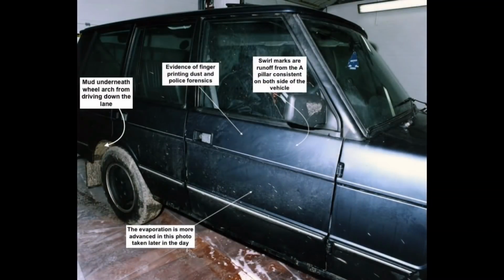Now, for those of you who may still believe that the Range Rover itself was transported via a trailer and dropped down the crime scene, we have something which actually counteracts that in a very basic term. One of the clearest indicators that the Range Rover travelled the full length of the lane itself without the assistance of a trailer is the amount of mud that has started to dry underneath the rear wheel arch, which is consistent with the same type of mud found on the tyre walls and tread.